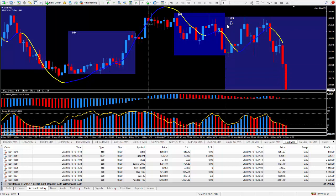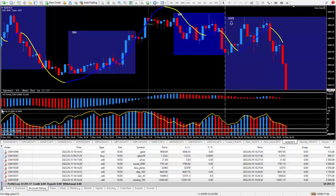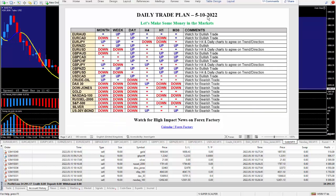Actually, as I said, I was running a little bit late. It was around 7 o'clock this morning when I started. I had to do my daily trade plan. Trading started a little bit later as I had to wait for the charts to line up before taking the trade. Anyhow, I ended up making my daily trade plan. We can take a look at that for today. Here it is. Daily trade plan for May the 10th, 22.